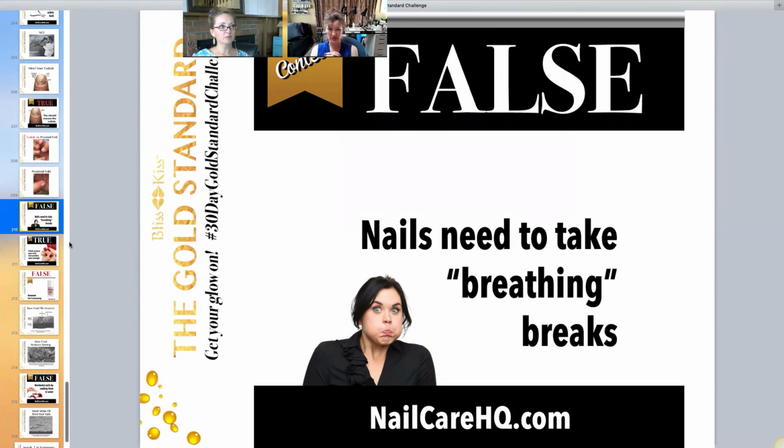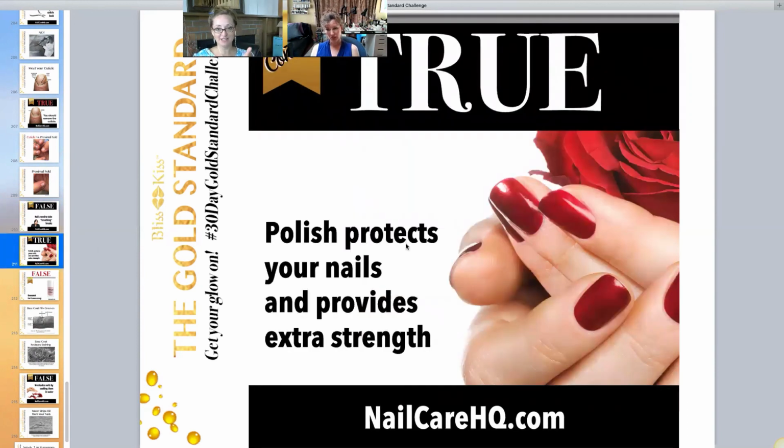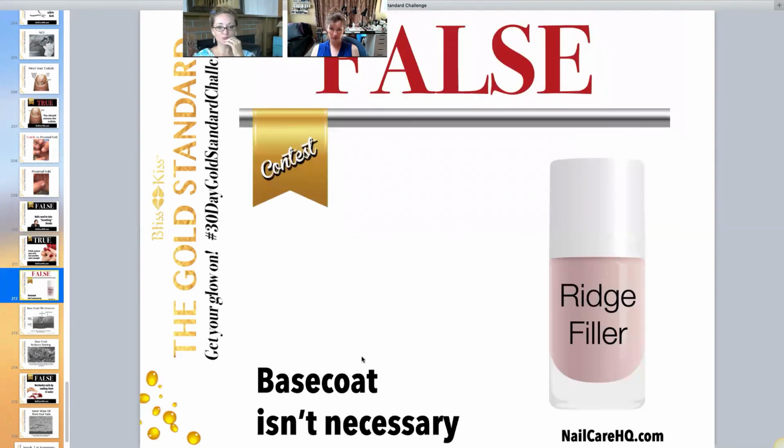We have another image: take a break, risk a break. When you take a polish break, you're actually exposing your nails to more water and to more of the things that put you at risk. So we get through that to here. Polish protects your nails and it provides strength. Absolutely, it does. And base coat isn't necessary? Also, no.